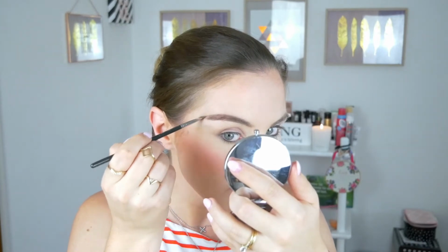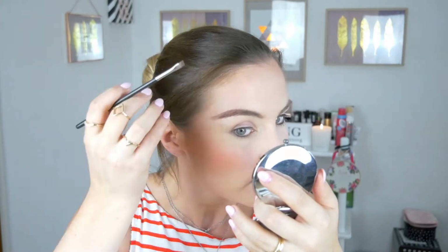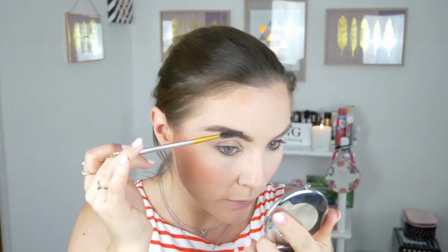I do like to extend the end of my brow a little bit longer. And then I pick up a little bit of the lighter shade from the palette and I fill in the front of my brow. Just makes the brows look a bit more natural, having them a little bit lighter at the front and darker at the end. And then I literally just take my spoolie brush and just comb that through. And voila, brow done. 2 minutes, 3 minutes max. So now I'm just gonna do the other one and I'll be right back.